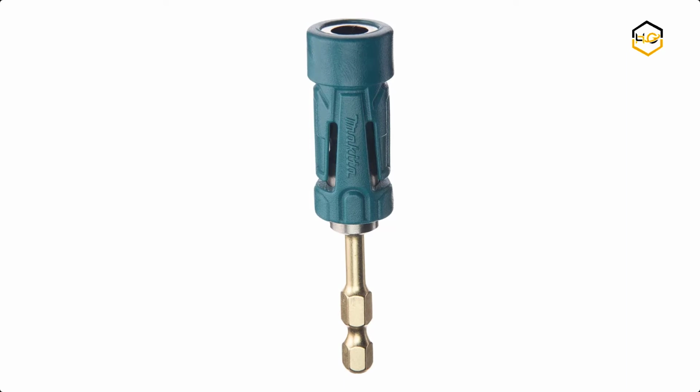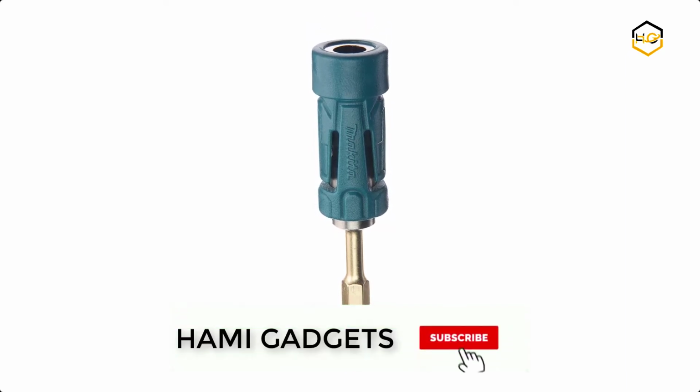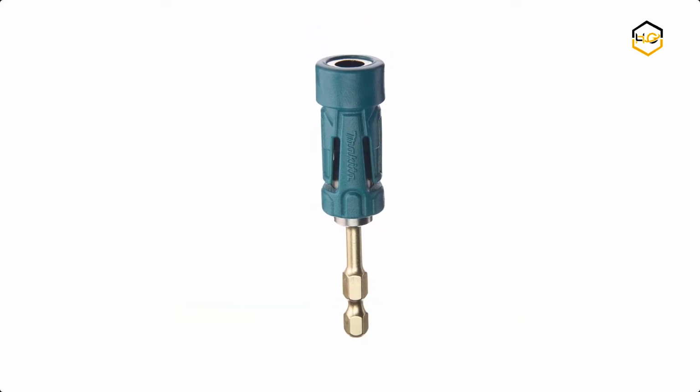The rare earth neodymium magnet is 2 times stronger than magnets in standard insert bit holders, so users get the added convenience of one-handed fastening.